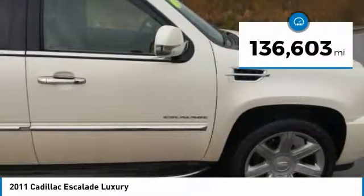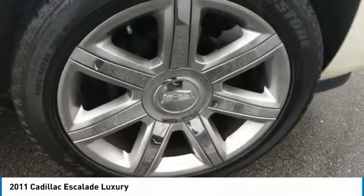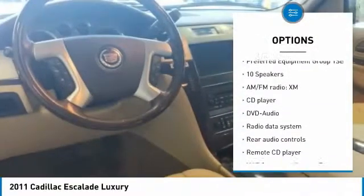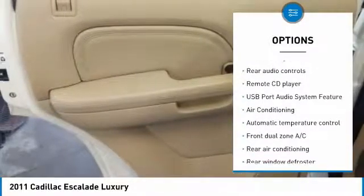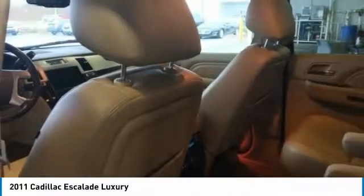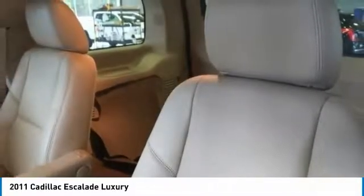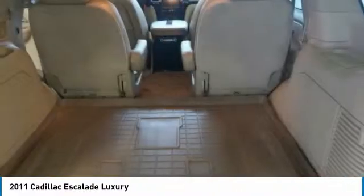This vehicle has less than 140,000 miles. Here are some of this vehicle's great options: power passenger seat, traction control, navigation system, power lift gate, premium wheels, air conditioning, leather-wrapped steering wheel, dual airbags, power steering, alloy wheels. A vehicle like this doesn't come along every day. Come in and get it before someone else does.